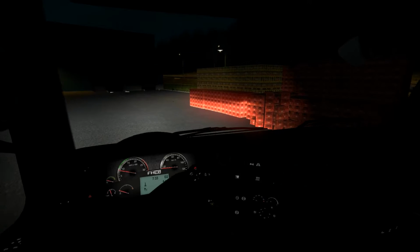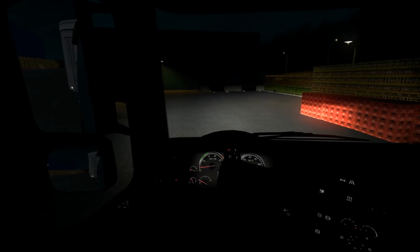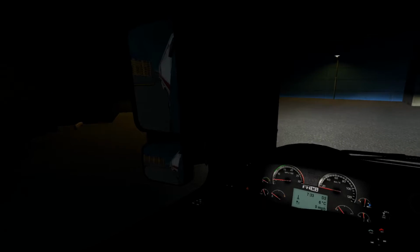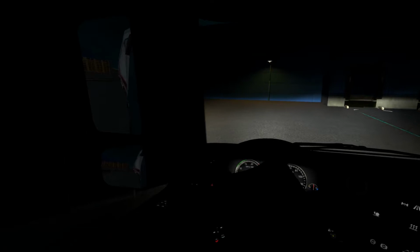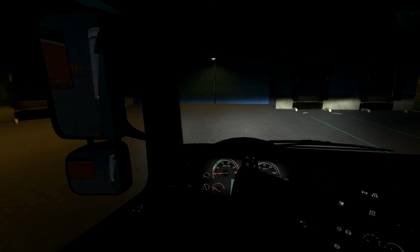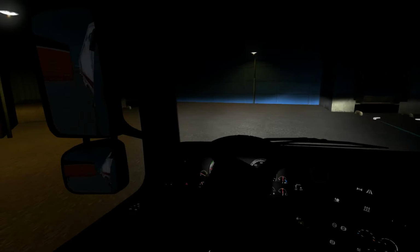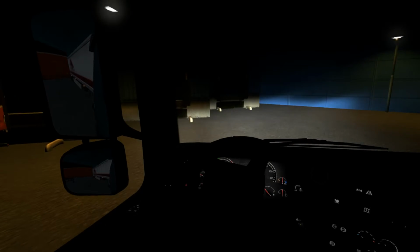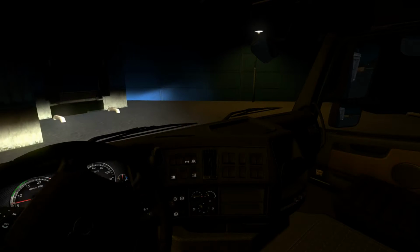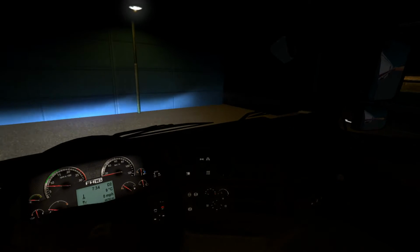Load of crates and all, most of which seem to be in front of the bay where we're going. Oh, that's helpful. Okay. Oh yeah, right. So I think our only option is to watch this trailer here. God, it's a dark old yard, isn't it? And to scrape round in this corner and see whether we can't kind of get lined up somehow, somewhat with our bay.